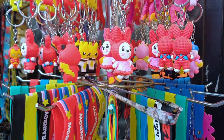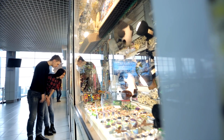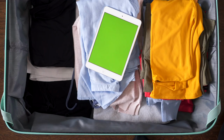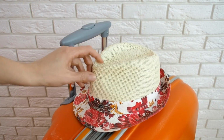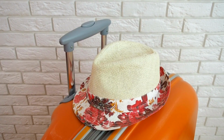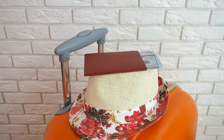Chapter 8. Souvenir Smart. Leave room for memories. We all love bringing home souvenirs, but they can quickly turn into a packing nightmare if you're not prepared. The trick is to leave room in your suitcase for the things you'll pick up along the way. A 2017 study by the U.S. Travel Association found that 43% of travelers purchase souvenirs, with many ending up paying extra baggage fees on the way home. Don't be one of them.